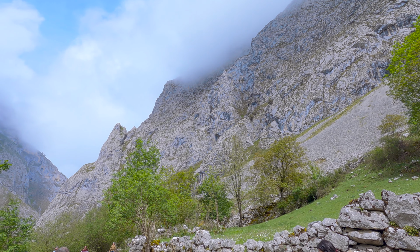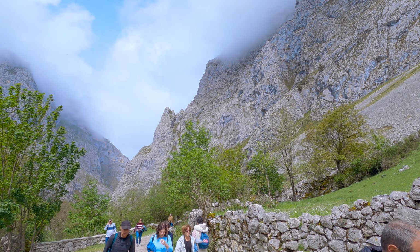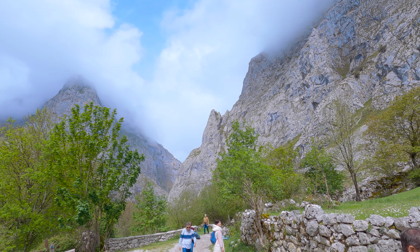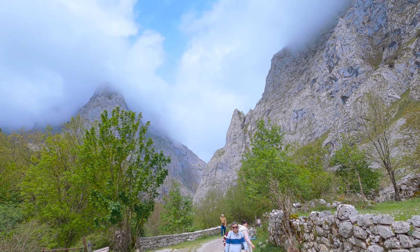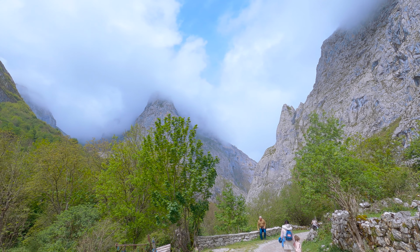Look at that view, guys. It was simply mesmerizing. From every corner, we were treated to panoramic vistas of majestic mountains and valleys, painted with hues of green and kissed by the gentle breeze. It was indeed a feast for our eyes.